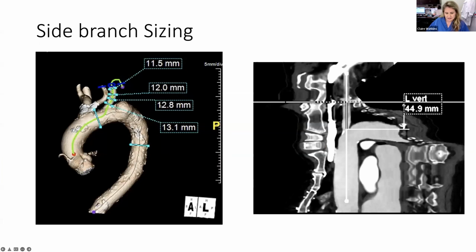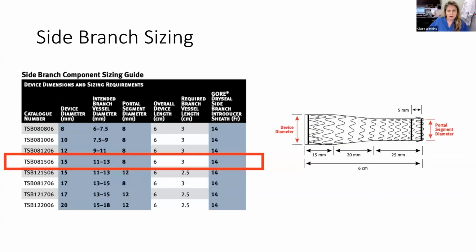And then in sizing our side branch, again, I measured the subclavian at the ostia and in centimeter increments distally. The important length measurement to get here is from the aorta to the left vertebral artery. The length we had here was 45 millimeters, which is pretty generous. So measuring our left subclavian at 12-13, we used a size 15 side branch. And again, the length that you need to the vertebral varies with the size of side branch that you use. So you want to look at this required branch vessel length and make sure that here we had 45, but we only needed 30.